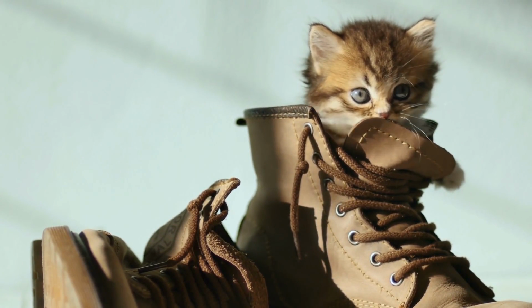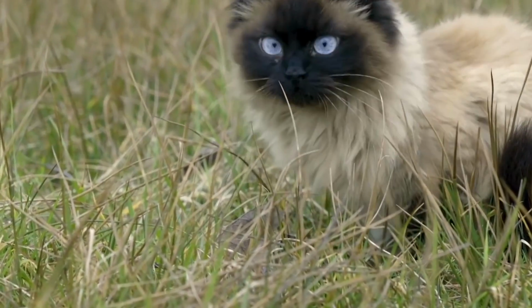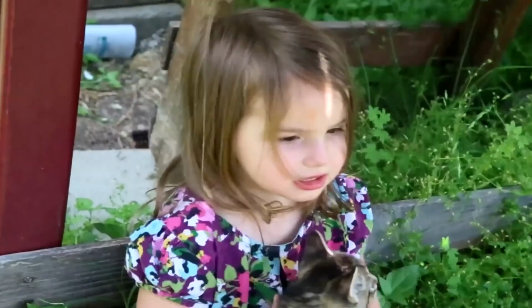Cats aren't always the easiest creatures to read. Their signs of affection can often be subtle, so much so that they're easy to miss. It is part of the reason many people make cats out to be mysterious creatures.